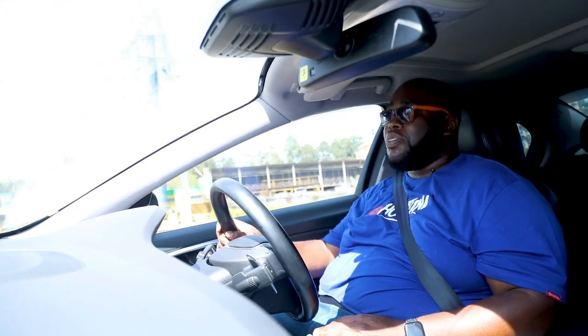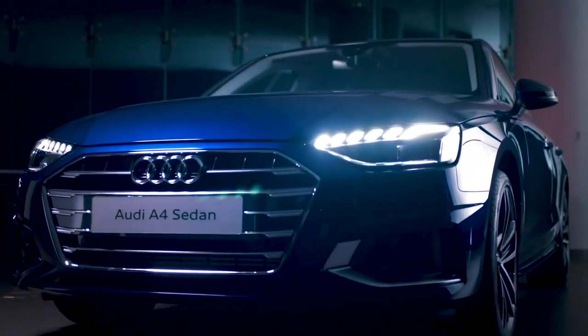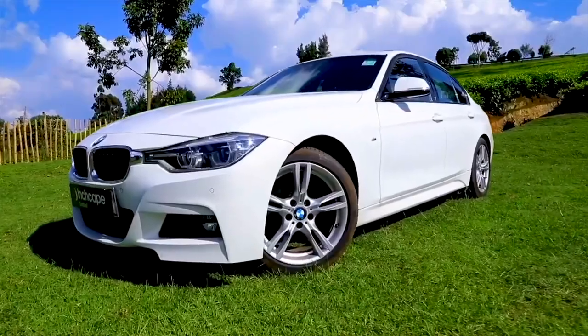Now, it's time for us to move to value for money. Does this car have what it takes to beat the German 3, Mercedes C-Class, Audi A4, BMW 3 Series? Would you pick this over them? Let's find out.